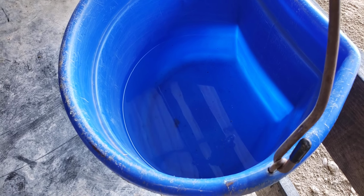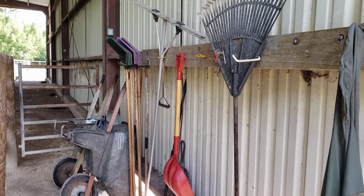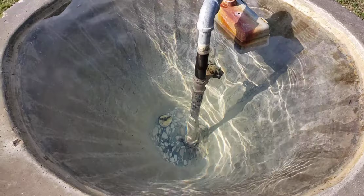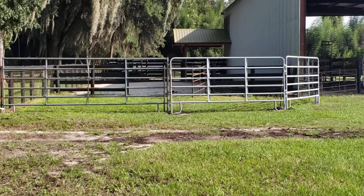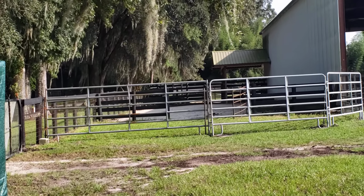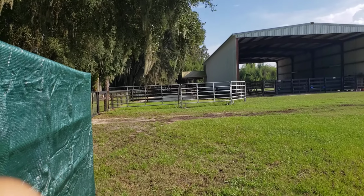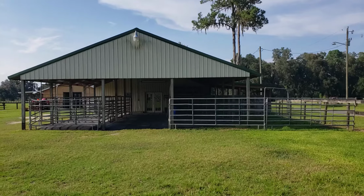Every feed tub and water bucket are emptied and scrubbed every day. Water troughs are scrubbed every day. Quarantine pen, which we currently use to keep some of the passos in, keep them off grass for part of the day because our grass is so rich. Office barn.